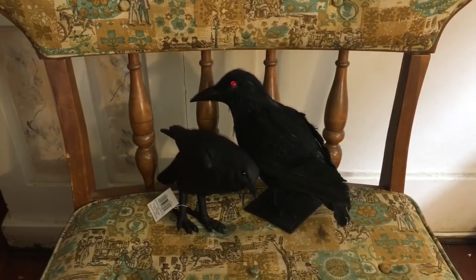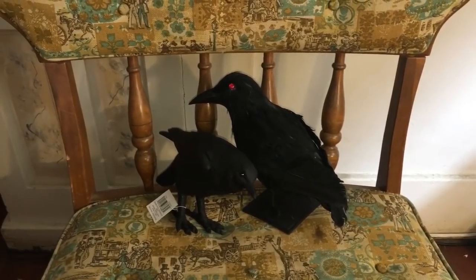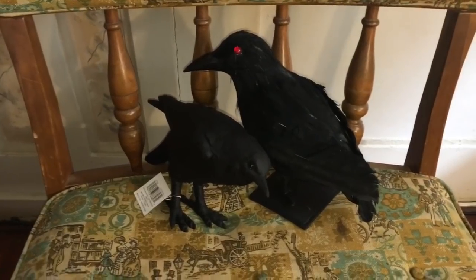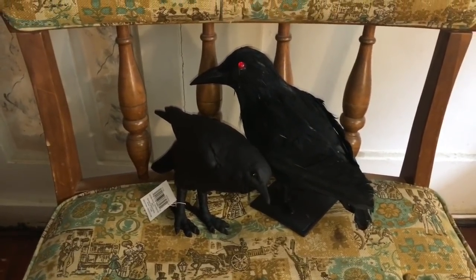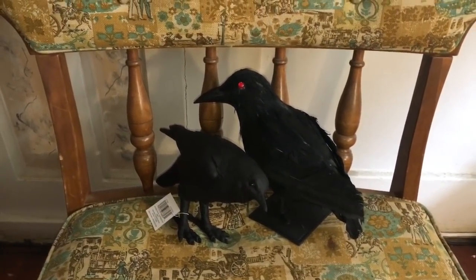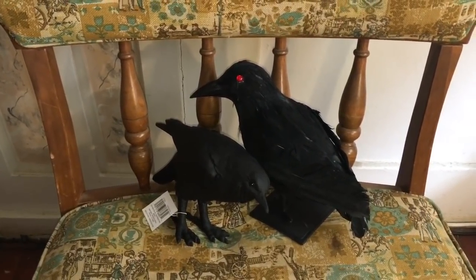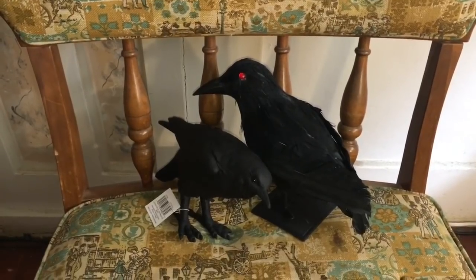I just wanted to share with you some of the things that I picked up in the last couple weeks or so. I'm going to call it just a large Halloween haul. When I do go shopping for Halloween stuff, I don't necessarily buy a bunch at one store, so it's kind of like an accumulation of a bunch of different stores. But anyway, I just thought I'd share it with you.